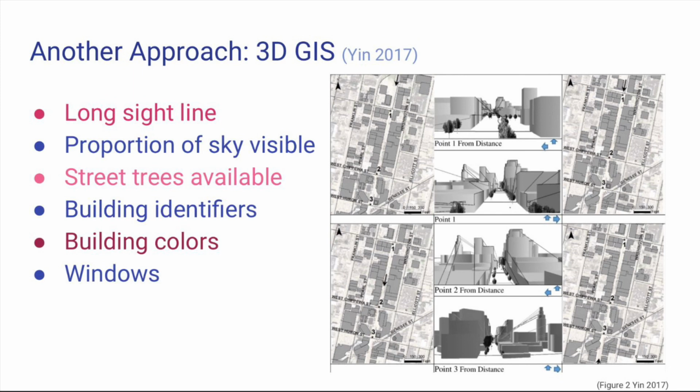Another thing that the GIS looks at is the proportion of sky visible. If you've ever walked in a bunch of skyscrapers, you'll notice that you can't see the sky much because the buildings are blocking everything around you. So, having some shorter buildings available can help create a sense of openness because you can see more sky around you.